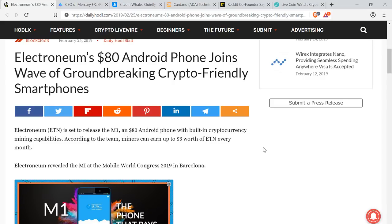The fact that we have a mobile phone, a smartphone, for $80 that is crypto friendly. They say first, and you know that you will be able to mine a cryptocurrency. Like I said, $3 a month isn't an enormous amount. If you want to look at it from a silver lining perspective, it's still free money, and it's not like this cryptocurrency can't be converted into other cryptocurrencies. You're pretty much getting a side income from an $80 phone.